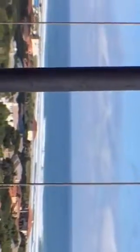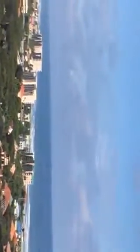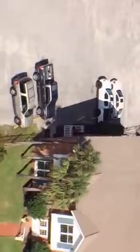So that's the view from the top. Would you like me to do one more walk around before I shut down and take the stairs back down? One more walk around it is. There's hardly anyone here. I want to show you what it looks like down below, if I could do that. Part of the parking lot down there. Let's get out of the sun. This is what it looks down below.